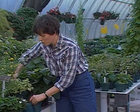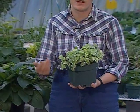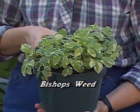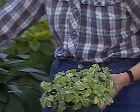One last thing, for a ground cover that will give you some light appearance in the shade, some white to bounce back in the shade for contrast, this is bishop's weed. It's also called gout weed. Makes a great ground cover. If you try to grow it in full sun, those spider mites can be a problem.